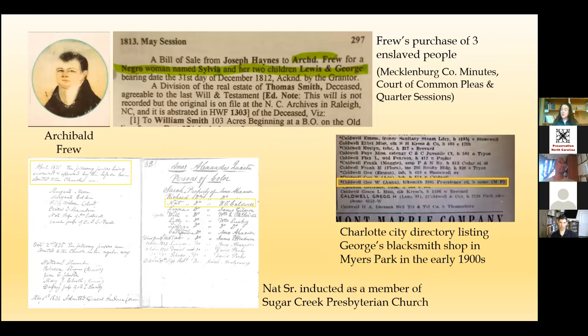And now, as we continue with our research and work on our AAL program, we're glad to be able to add not only to these existing stories, but to find and share stories of other enslaved and free members of the African-American community at Rosedale. Some of the information we've recently uncovered and now share in our interpretation in our AAL program includes a list of some of the enslaved owned by Archibald Frew, the builder and first resident owner of Rosedale.